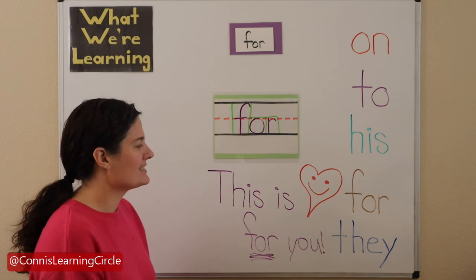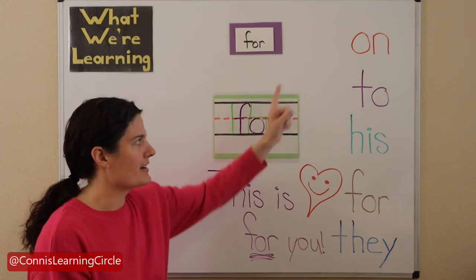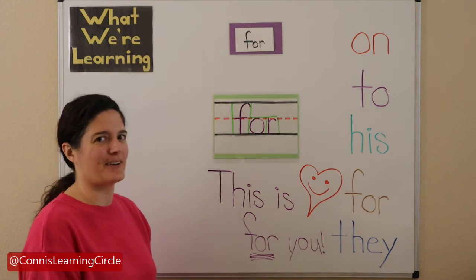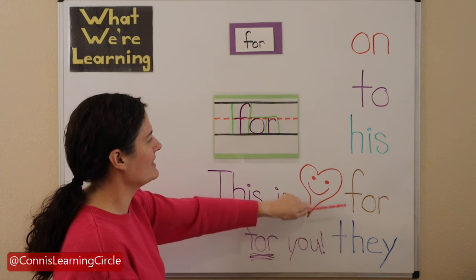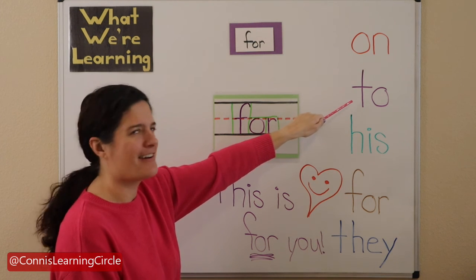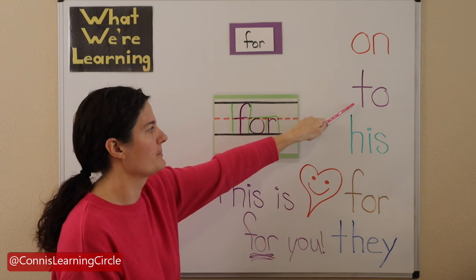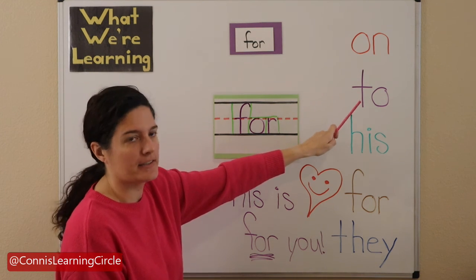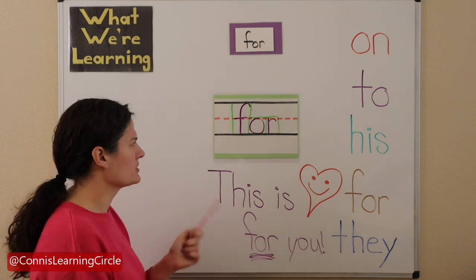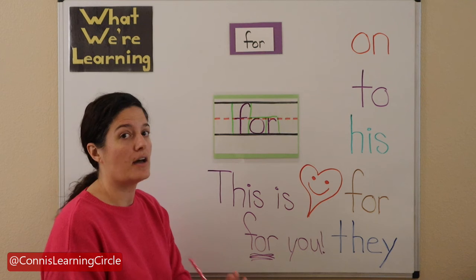Now, let's see. We have learned so much about our word for. Do you think you can help me find our word for over here? All right, let's see. I think we can do this. All right, is this a word for? No, that doesn't look like our word for. Let's look at it a little bit closer and see why it's not our word for. It has how many letters? One, two. Our word for has how many letters? One, two, three. Three letters. Okay, not the right number of letters.